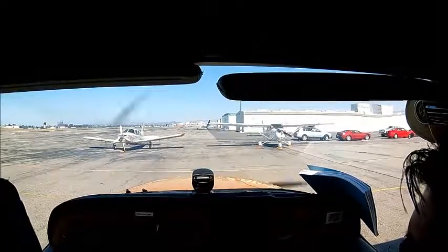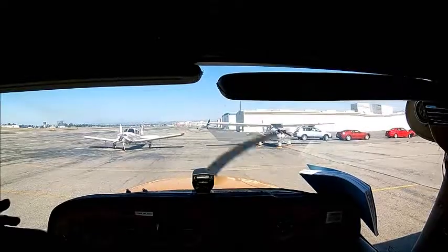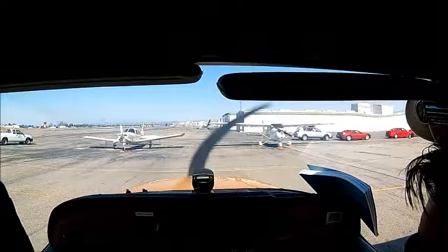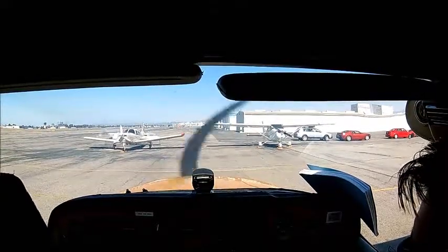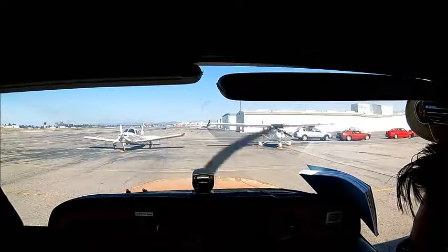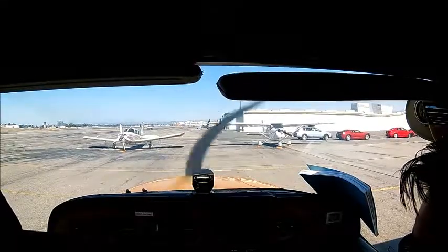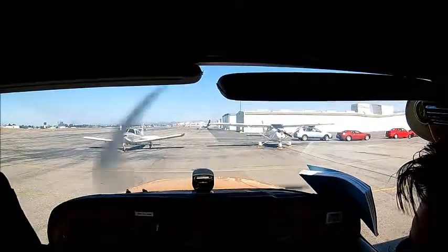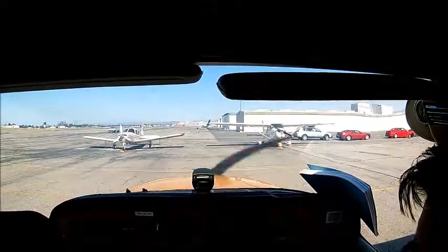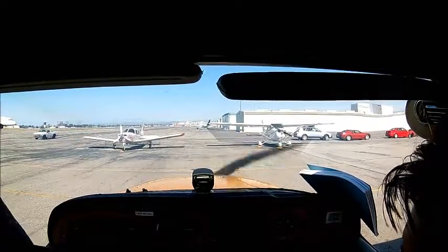Clearance, Cessna 738 Quebec Bravo is at Dove Street with information Kilo, El Toro departure to the El Toro practice area. Cessna 738 Quebec Bravo, clearance, turn left heading 080, maintain VFR at or below 3000, departure frequency 124.1, squawk 0201. Turn left heading 080 at or below 3000, frequency 124.1 and squawk 0201, Quebec Bravo. So we're ready, Quebec Bravo, ready back, sir.